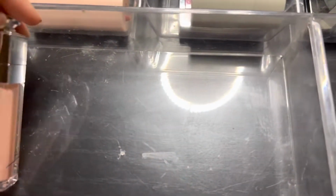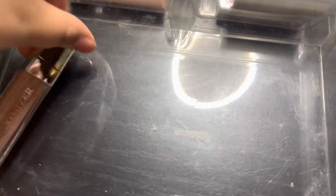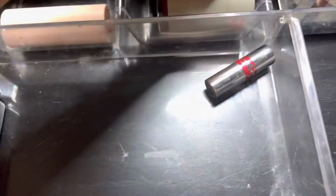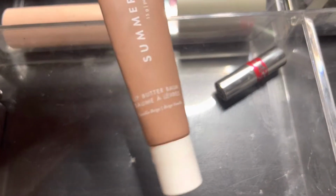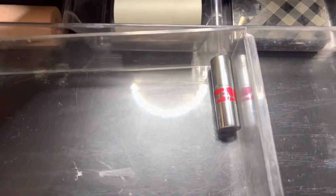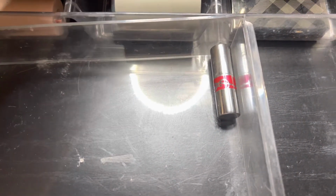So yeah, this one can stay in here, but it mostly lives in my pocket and purse most of the time. Lip balm, YSL. Also panning this other lip balm, Summer Fridays. I kind of tucked this behind it, and yeah, this is just my little lip balm that I keep in there and use from time to time.